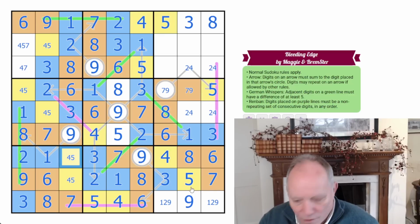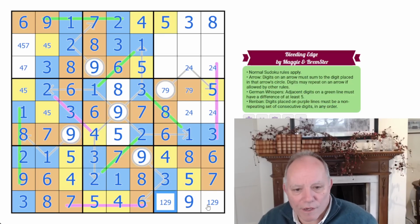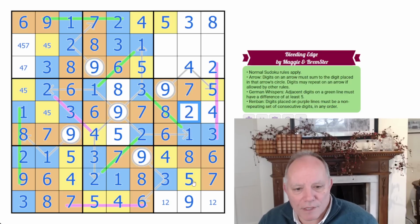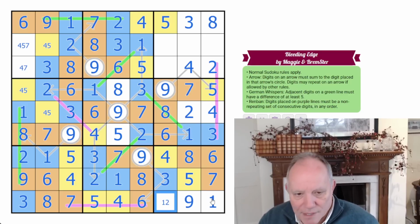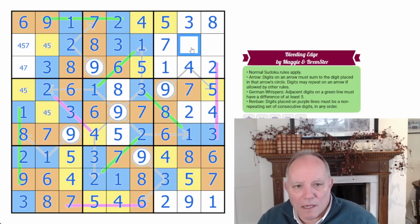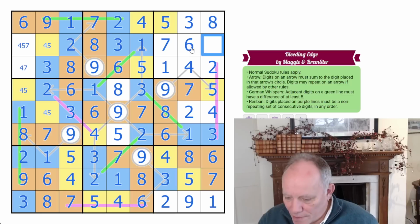Right, 4, 5, 4. Neither of those are a 9. That 9 is looking up here. 7, 9, 4, 2, 4. Deadly pattern all resolved. This pattern resolved at the bottom. 7 and 1 there. 6 and 9 to place here.